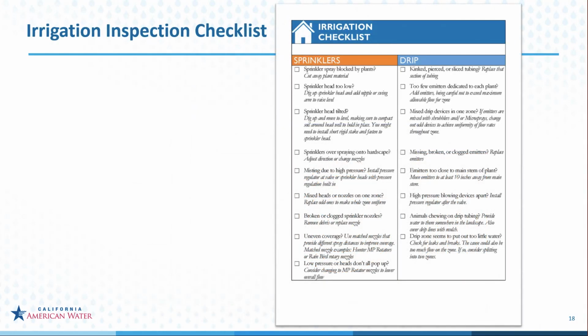We've provided a checklist that will help you inspect your irrigation system and make sure it's in the best operating order if you're not planning to install our irrigation design. The checklist will show you what to check on both sprinklers and drip and tell you what to do about issues you may find.